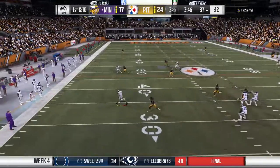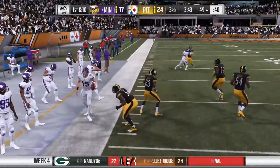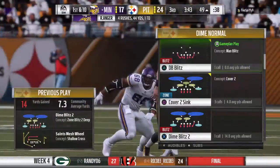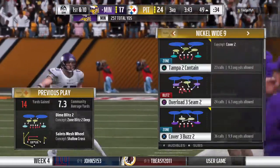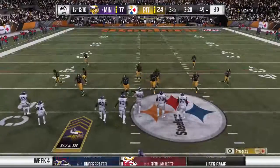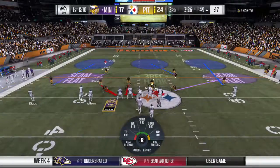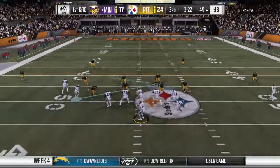Steps away to his left. Room to run past midfield. And he'll take this to the other side of midfield before going out of bounds. Opted to run for it. The decision a good one. Picking up the first, getting 14 yards on the scramble. Operating out of Steeler territory now. Here's 1st and 10 at the 49-yard line.